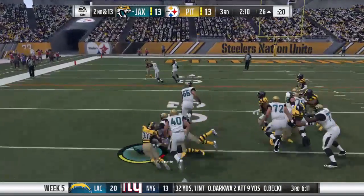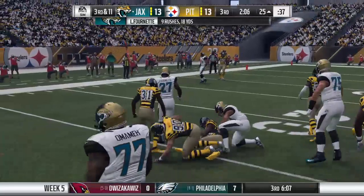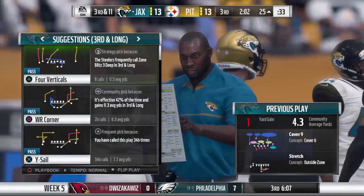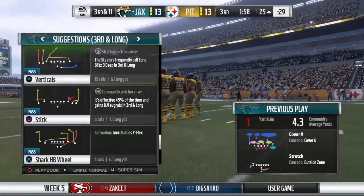After the penalty, it's Fournette. Down right around the 25. 1 yard officially on the pickup, and it'll leave him with a 3rd and 11. Well, they're hoping that the second half is better for him than the first half. They've got to find a way to get him going. He's a big part of their offense.